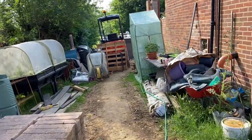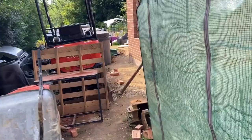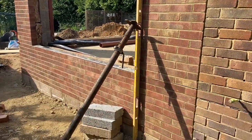I'm coming around the side of the house. I'm going to plant up my tomatoes this afternoon. I've got my compost. And I'm going to move my greenhouse because they're going to come around here with the steel. So yesterday, this happened, which is very nice.